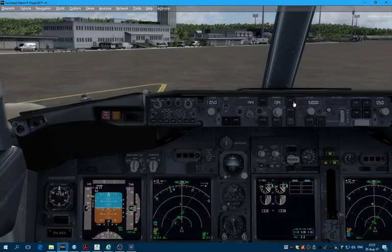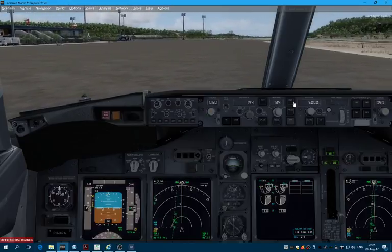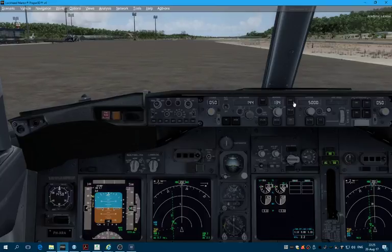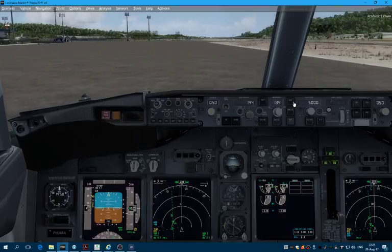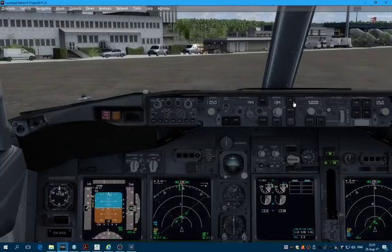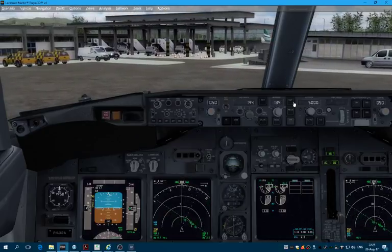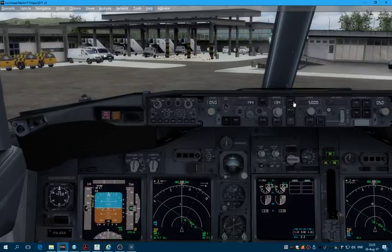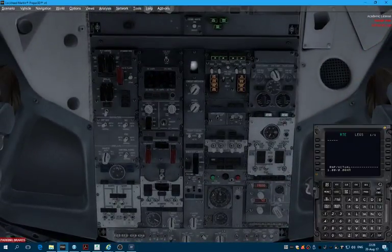It's about 45 degrees how I park in. First like this, and 45 degrees more. Something like this. Okay. Parking brake set. Let's ask for ground power.